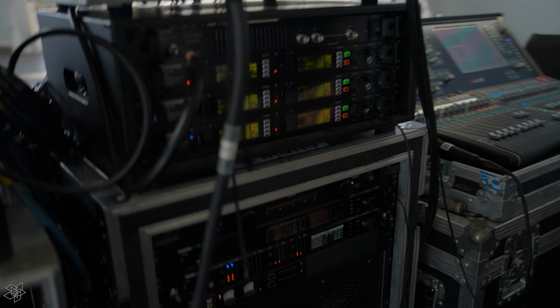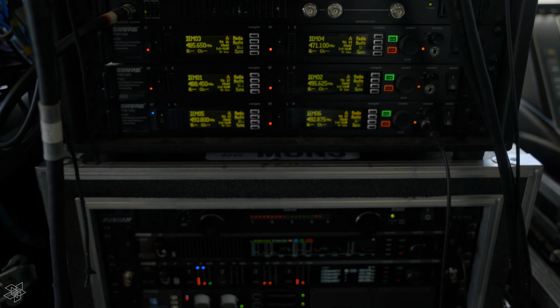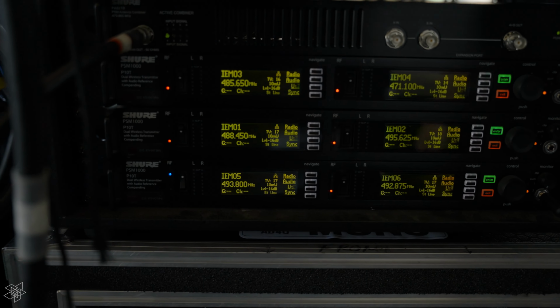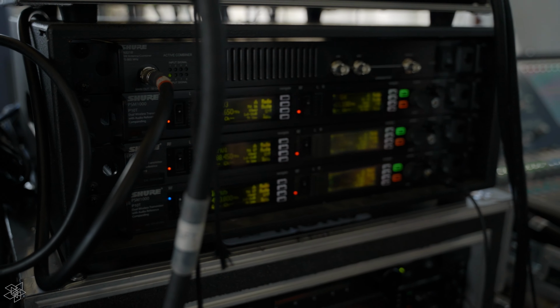We also brought a 6-pack of Shure PSM1000s with a PA81 combiner. Those are here for all the bands to use at any time. We also have one set up for a queue right now, so we can just walk around, not use earplugs, and be able to monitor the queue mix at any point.